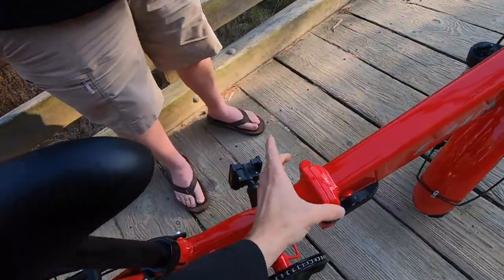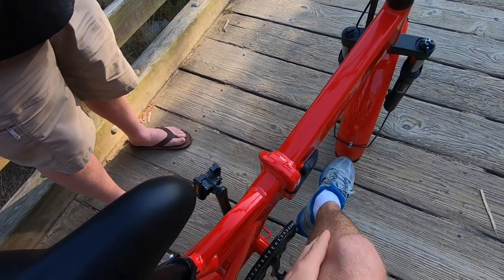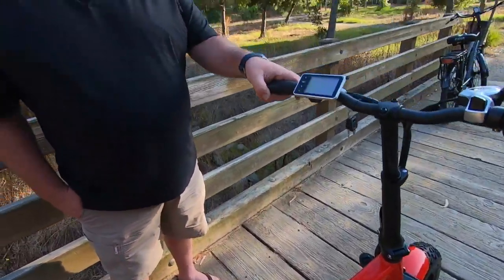I do want to highlight, though, that with that big joint right there, if you're pedaling and you jump off, you could knock your knee into that. I actually had that happen with an ex-girlfriend. Oh, is that right? She was not happy about that.